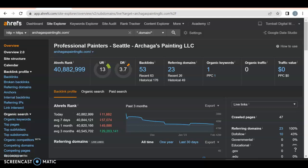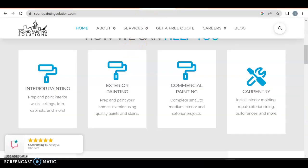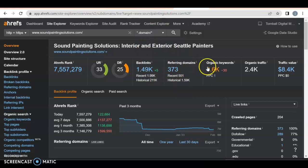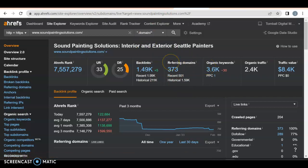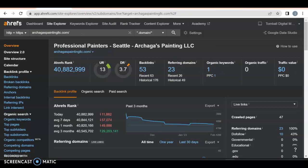Great news is, go to SoundPaint, the guys we just looked at. We know what they have in the back end works really well. So we can take a look at them, find out what's working, and implement it for you too. Then get an additional 30 or 40 on top and see what we can do for you. But imagine if you can bring in 50 to 100 people through your website alone. Right now it's 0. Just imagine if there was 50.